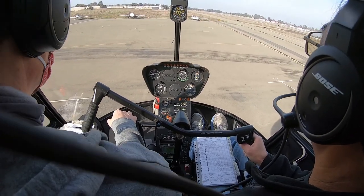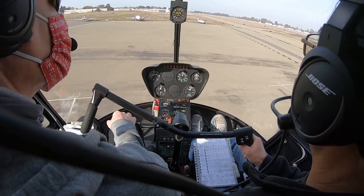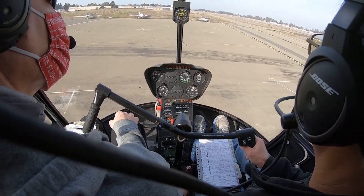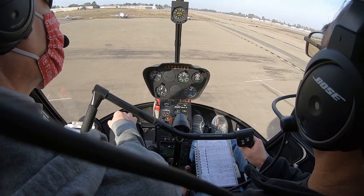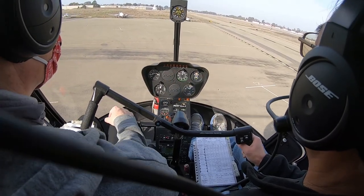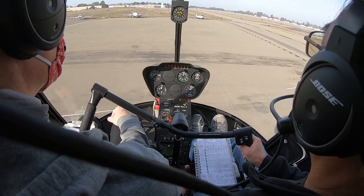Diamond 297 Lima Alpha, Hayward Tower, right crosswind approved, runway 28 right, clear for takeoff. Clear for takeoff, right crosswind, 297 Lima Alpha. Meridian 2 Delta Charlie, traffic turning left downwind, runway 28 left, full length, line up and wait. Line up and wait. 76 Papa, extend downwind, I'll call your base, traffic holding in position. Turning downwind, 76 Papa.